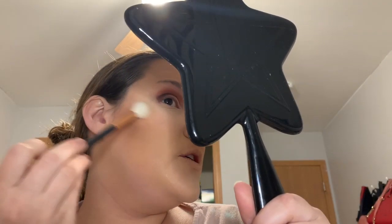This Becca highlighter in Opal, and there you go. This is one of my favorite ones to go into. I love this. I just want to melt my body in it. It's so pretty. I love it so much.